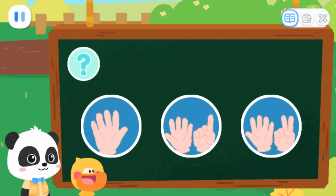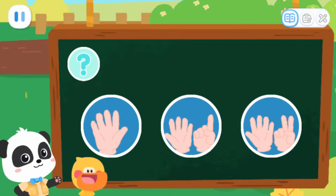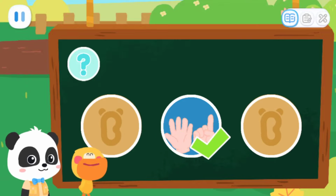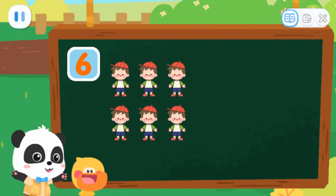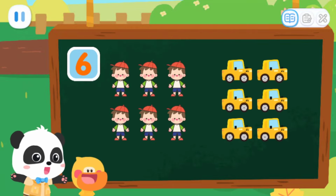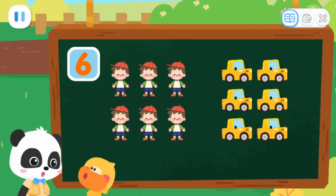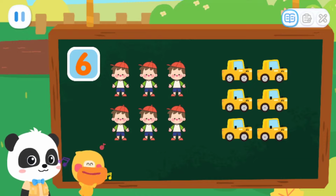Let's do a test! Which of the following can be represented by number 6? That's it! That's right! 6 people and 6 cars can be represented by number 6. Little car! Beep beep beep! Let's go find something for the rabbits to eat! Go!